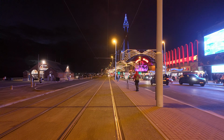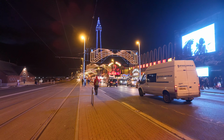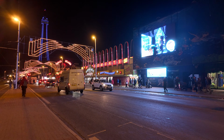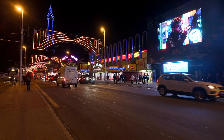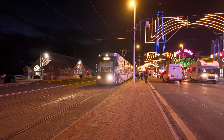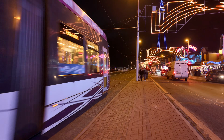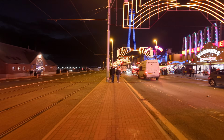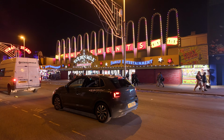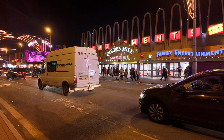Oh, can hear sirens again. Oh my goodness, it's all going on in Blackpool tonight. Trams ringing the bell for fun. Get off the line! It's another ambulance, I think.